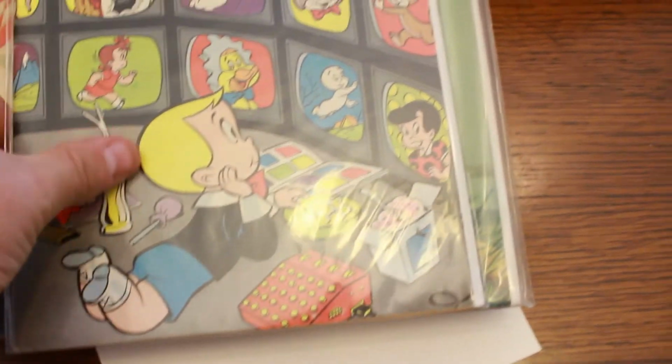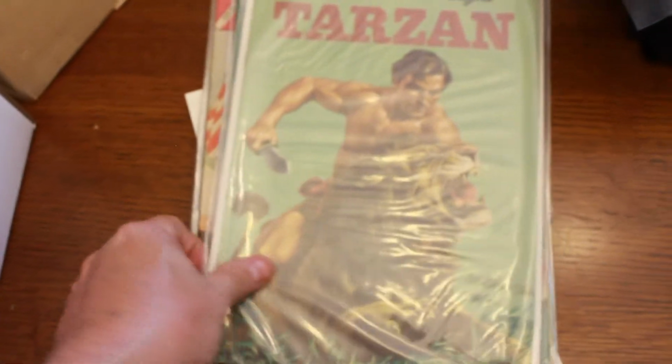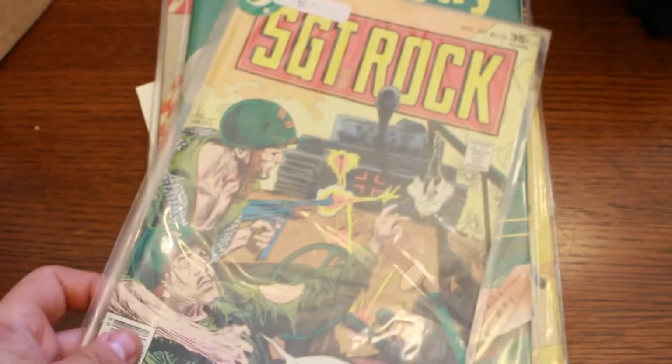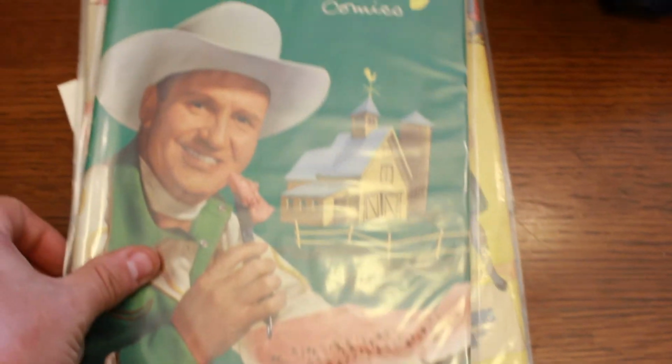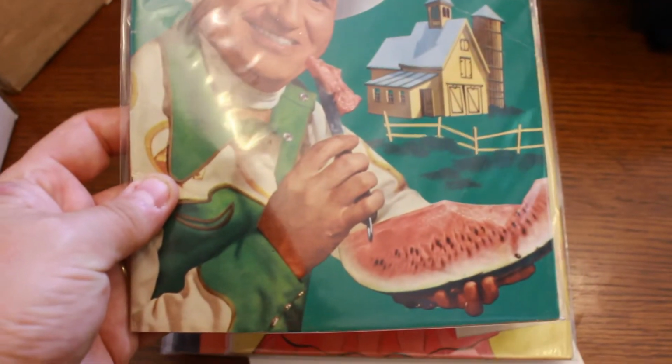Dell's. Richie Rich. Tarzans. Whatever on the Tarzans. Sergeant Rock. Gene Autry. It's a nice book. Just chilling, eating some watermelon.